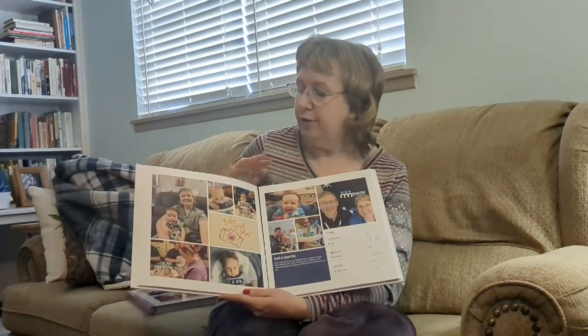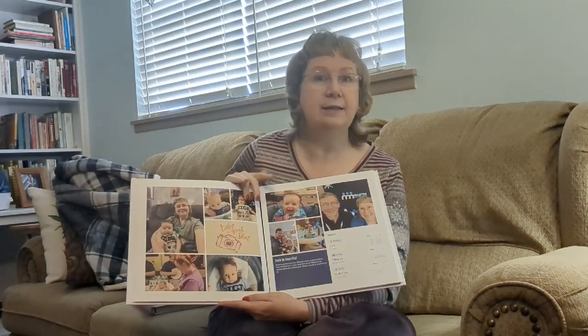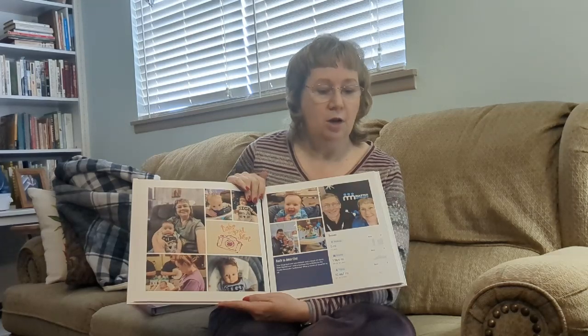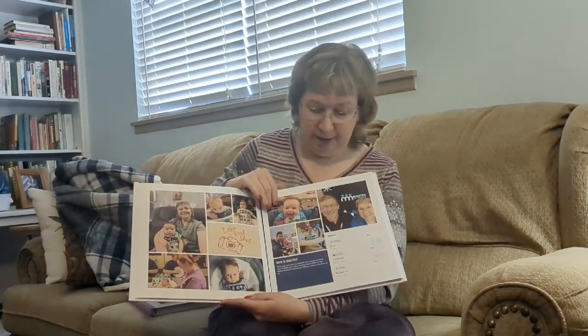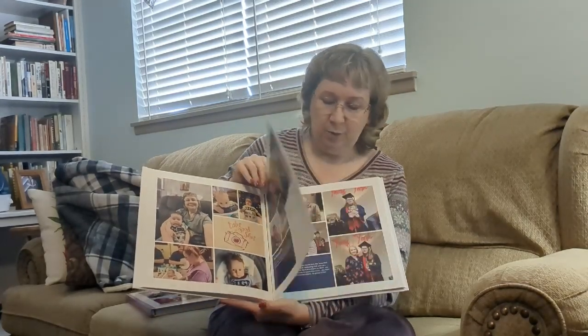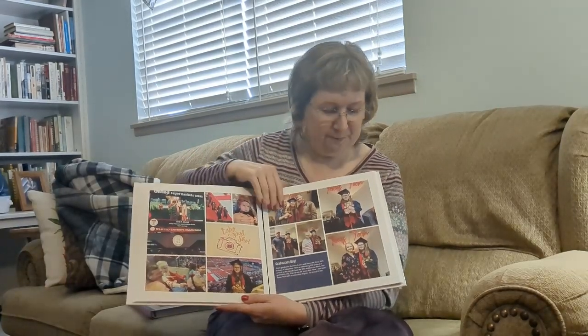And the only other limitation that I didn't really realize when I started was that it ends at 99 pages. That would probably typically be okay for a year for me. But with a new grandbaby and a couple of trips to Hawaii to see Caleb and Casey, I ended up taking quite a few photos, and graduation too. We had that in there too.